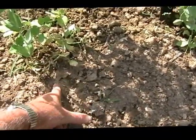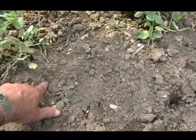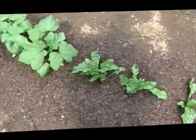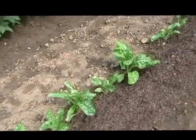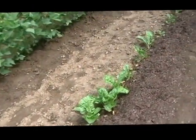This is not too bad right now because we just got a rain last night, so it's pretty soft. But after that gets hard, if you ain't careful, you disturb the roots. And the Swiss chard, it's finally up. Looks like it's getting almost big enough where I can pinch some of them big leaves off and try them. See what they're like.